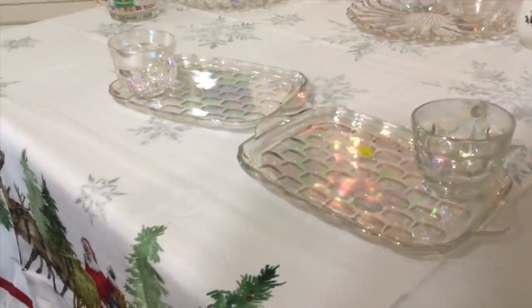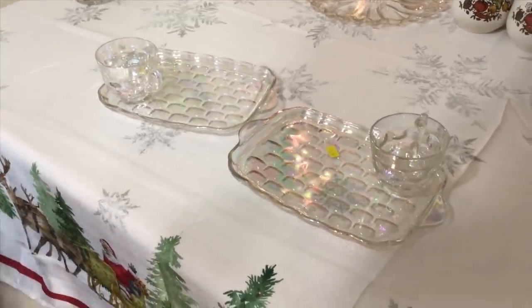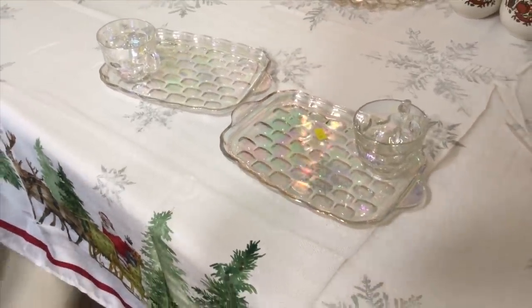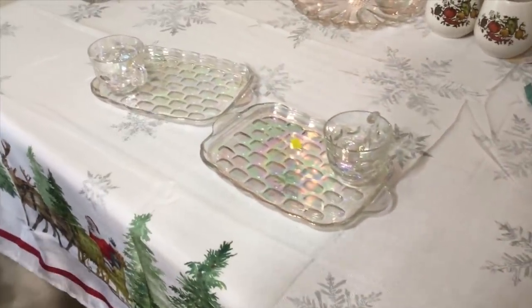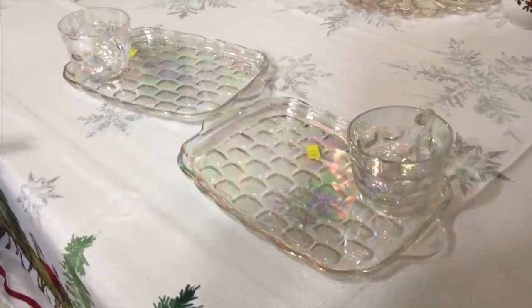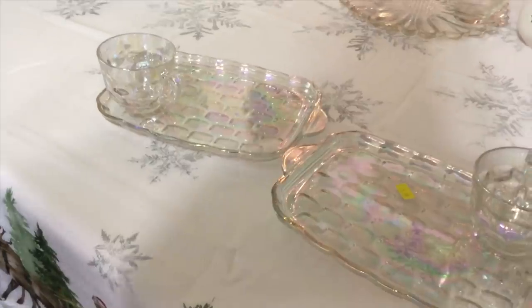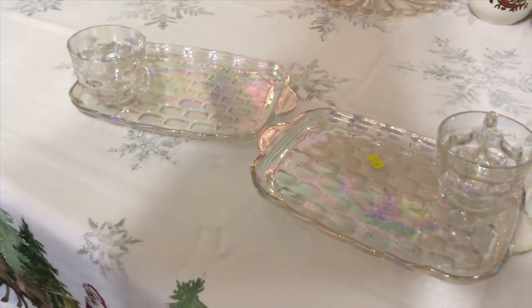The pattern's called Yorktown. A lot of people refer to it as thumbprint. You can see it has a gorgeous iridescent color about it. That's what it is. It's iridescent Yorktown. They also came in yellow, crystal, white, this iridescent, and a smoke pattern. $6 for the two sets. I'm going to ask $20 for the both. They're 1950s.